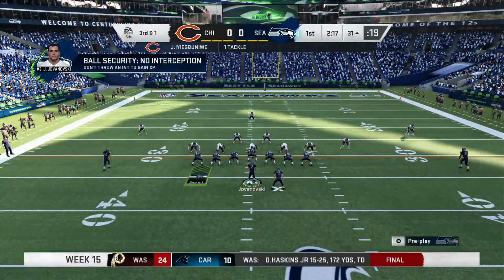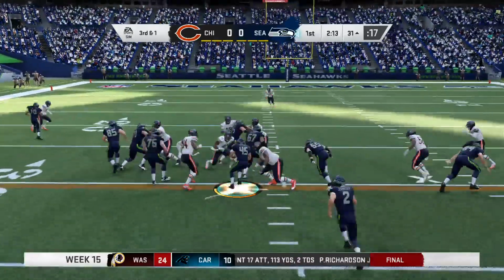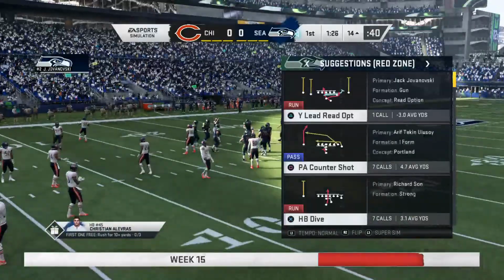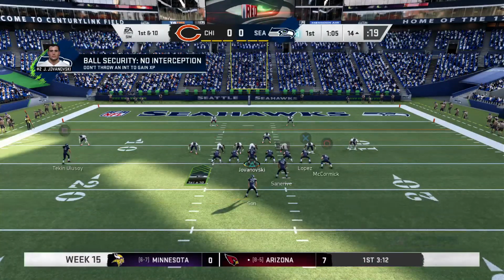Still nothing here in quarter one, but an early test to check in on as we've got a third down. They'll run it now out of the gun. And he's going to have the first down. We have a 1st and 10 forthcoming.